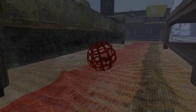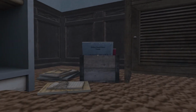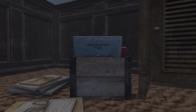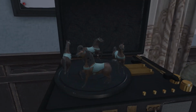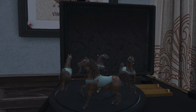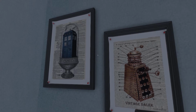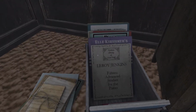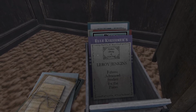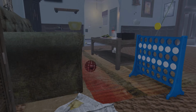A little cat ball, I think it is. But it is neat to actually see some pictures of them in here, because I'm pretty sure this place is inspired by the Greenies. I want to say I maybe saw the Greenies sim back when I first started, but I can't quite remember. Leroy Jenkins. Good to see that he got some work with the piano business.